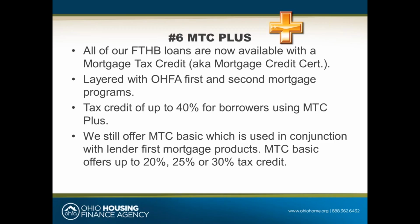So just a little background on that. The MTC Basic is a program that you as the lender can offer to a first-time home buyer using your own products. So you don't have to have an OHFA first and second mortgage in order to use it. The Basic is just using your own product. So say you have somebody who qualifies as a first-time home buyer, and maybe they're doing a conventional loan, they want to put 50% down, and it just doesn't make any sense to use our first and second, or whatever your reasoning is. As long as they meet the criteria for the first-time home buyer, you can use this Basic product. And it offers a 20% tax credit if the borrower is buying in a non-targeted area, 25% if they're buying in a target area, and 30% if they're buying an REO.